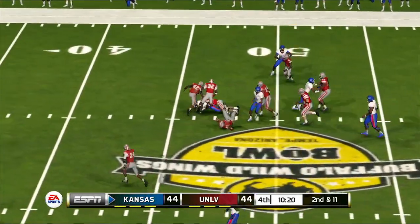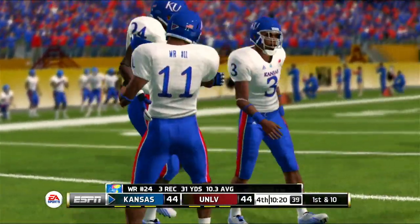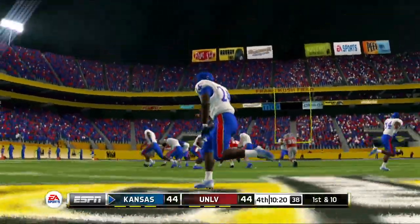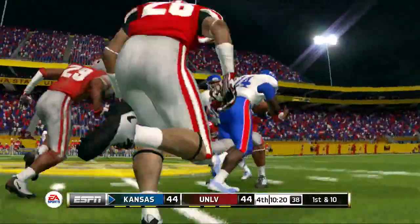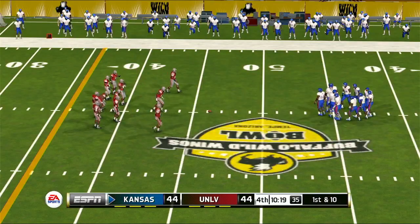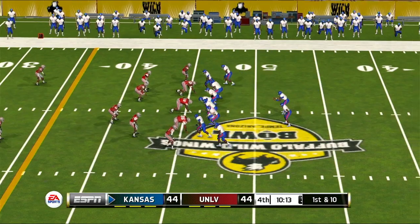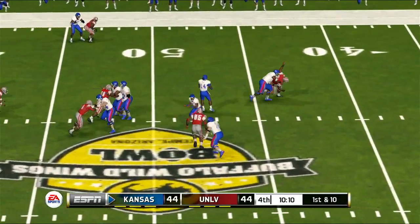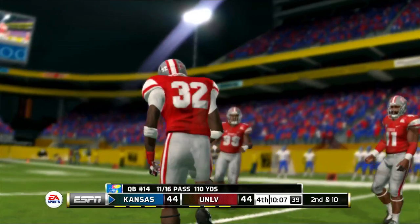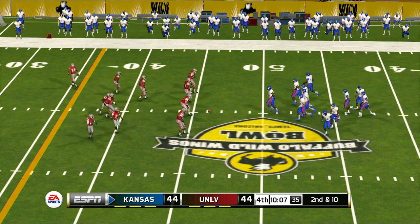Gets it. He's in space. And he's taken down at the 46-yard line. From the 46-yard line, it's first down. Steps up in the pocket. Oh, huge drop by the wideout here in the fourth quarter. Number 24 was the intended receiver on the play. That makes it second and 10.